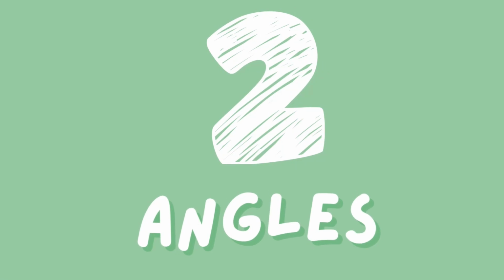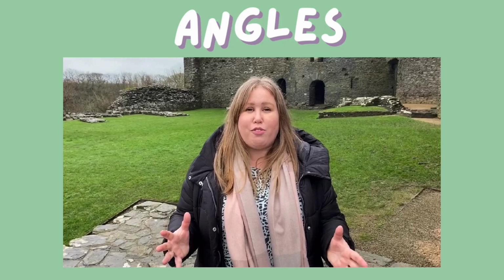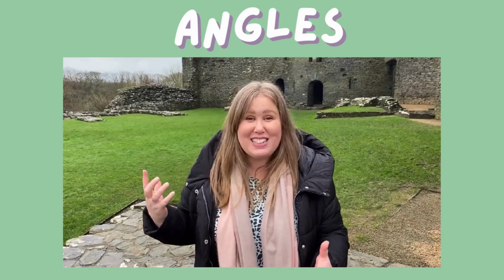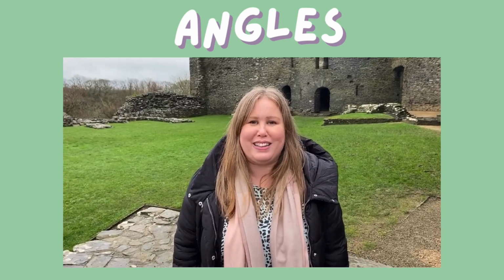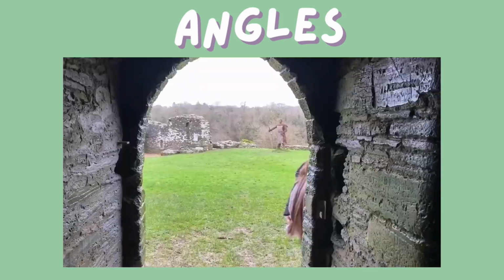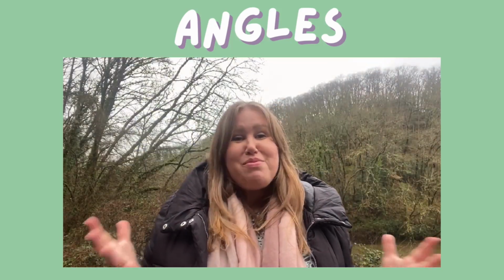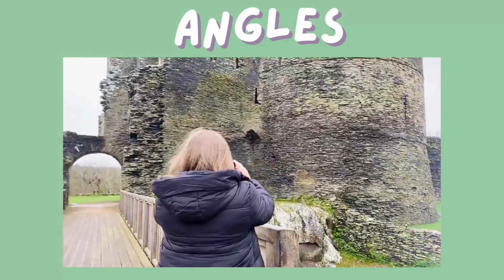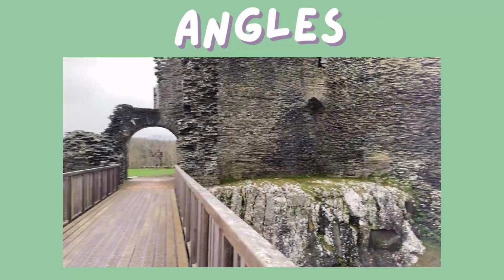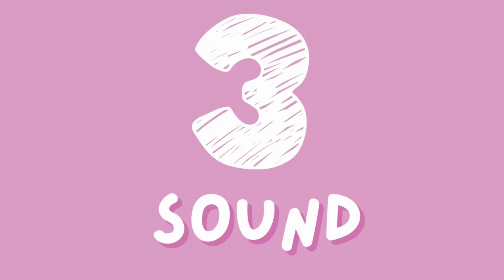Number 2, angles. Get creative with different angles. For part of my video, I'm at a castle, and there's so much opportunity here for a range of creative angles. Like this, or this. Check your surroundings and make sure the background of what you're filming is relevant to your video. Mix close-up shots with a wide angle and pan around your location to make your audience feel like they're right there with you.